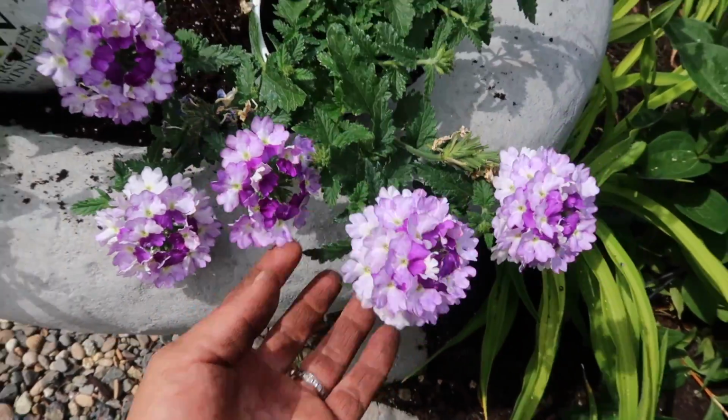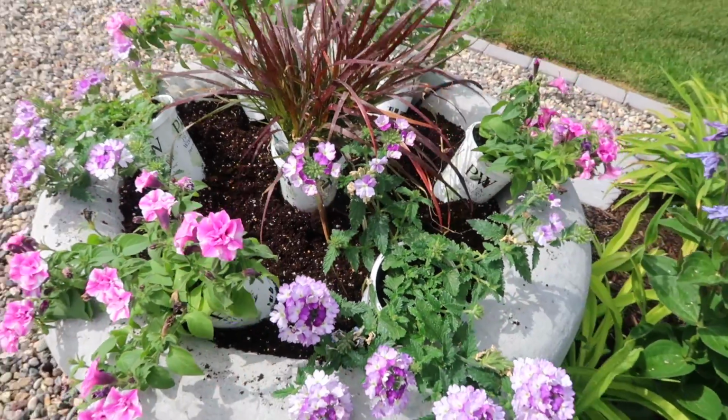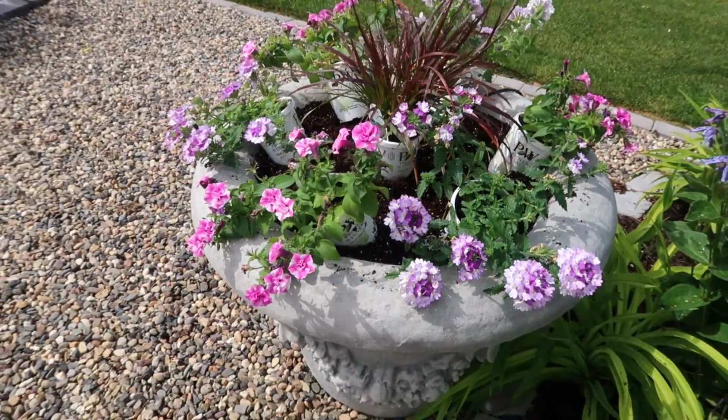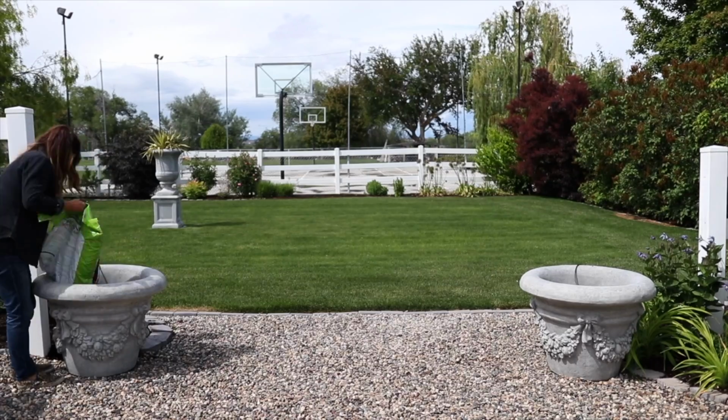I'm really excited to see how these do, and I think that these are just beautiful colors together too. So I decided just to keep it to the 2 flowers because I really want to keep them a little bit separate so I can see how they do together in these containers. So now I'm just going to get them planted.